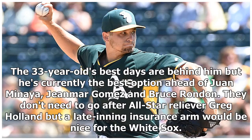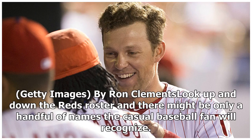The 33-year-old's best days are behind him, but he's currently the best option ahead of Juan Minaya, Jean-Marc Gomez and Bruce Rondon. They don't need to go after all-star reliever Greg Holland, but a late-inning insurance arm would be nice for the White Sox. Getty Images by Ron Clemens.